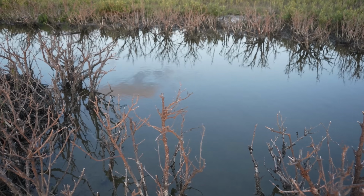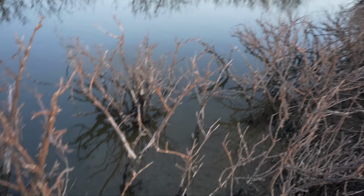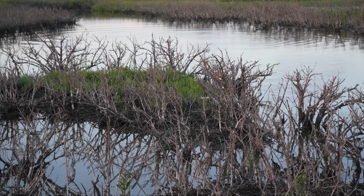I don't know if this looks like a safe crossing right here. Might be snakes, might be gators, but we gotta make it through. Something's happening over there in the water. Hey, what up fellas? Today we're going in for one single fish.